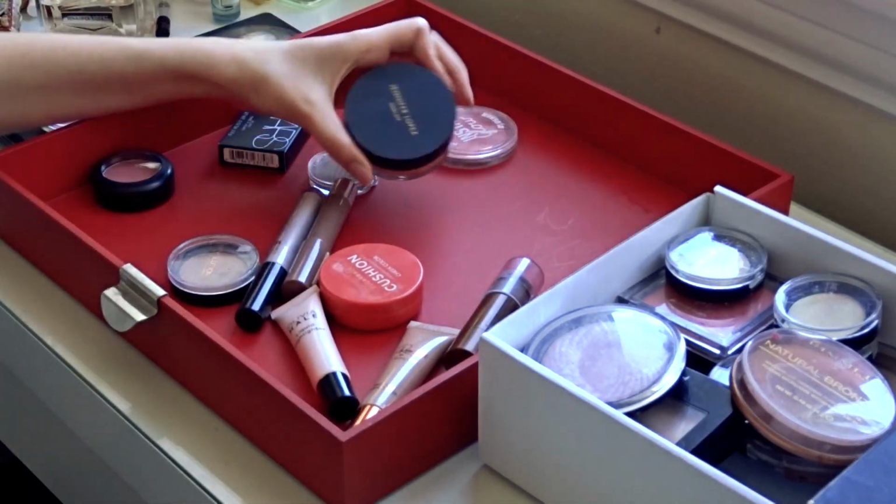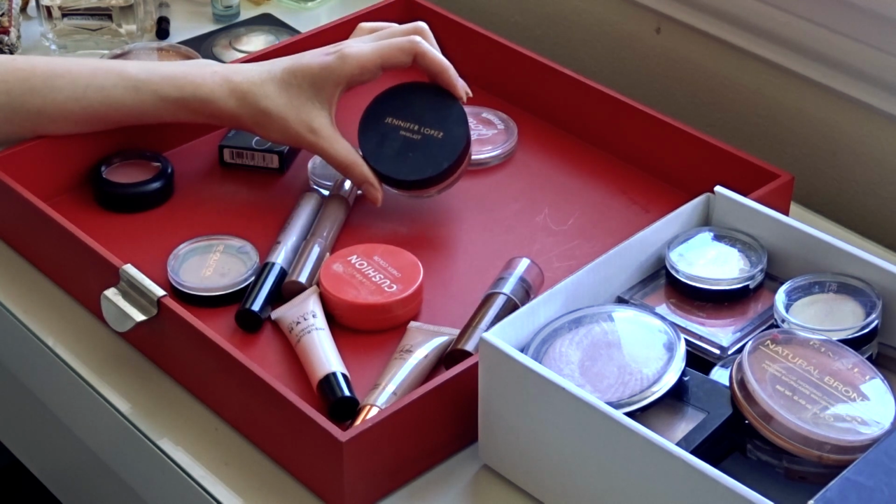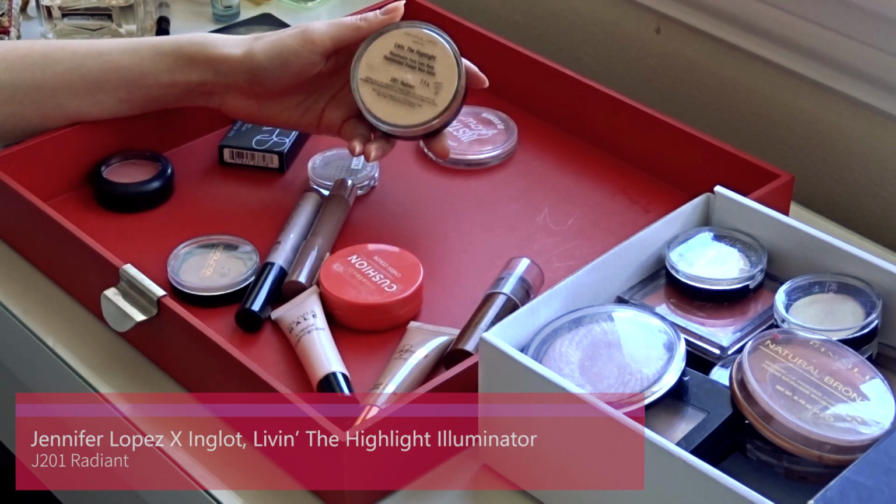Next thing we have, oh my god, one of my favorite makeup items in my entire collection. We have the Jennifer Lopez collaboration with Inglot body and face highlight. I absolutely love this. It's my baby. I really like it. Let's see if I can show you or if it's just a mess. It has a puff, which is really handy. It's a gorgeous highlighter, which I feel like it looks wet. It's really intense. I love it.